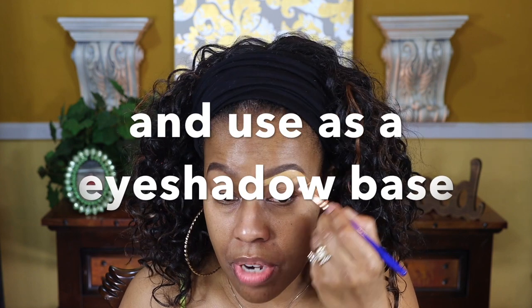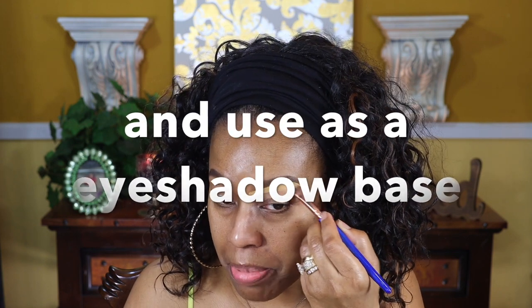I've been using this lately to carve out my brows just because it's full coverage and I like the end result. And just in case you can't tell, it is super thick. So if you were to pick this up and want to use it for a foundation, just be mindful of that. And to me, it is super full coverage. It's not fake full coverage, wannabe full coverage. It's like super full coverage.